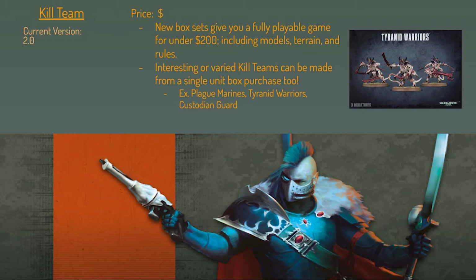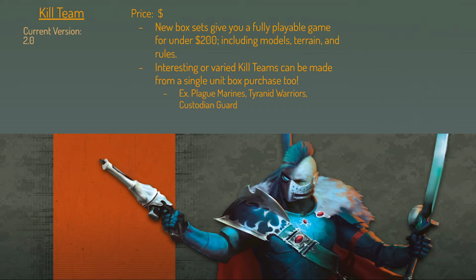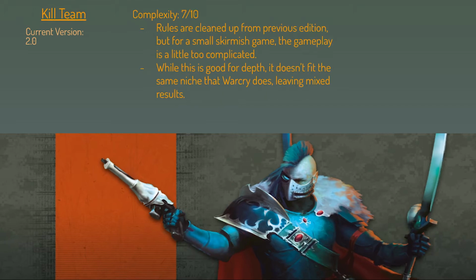Plague Marines, Tyranid Warriors, Custodes Wardens are all examples of a one kill team purchase. On the complexity side of things, Kill Team scores a 7 out of 10. Rules are cleaned up from the previous edition, but for a small sized game, the gameplay is still a little too complicated. While this is good for depth, it doesn't fit the same niche that Warcry does, leaving mixed results.